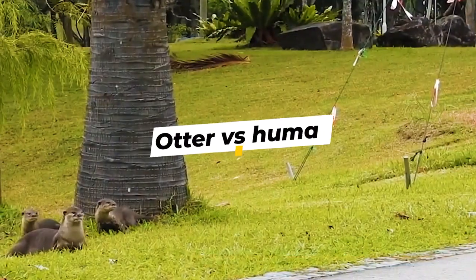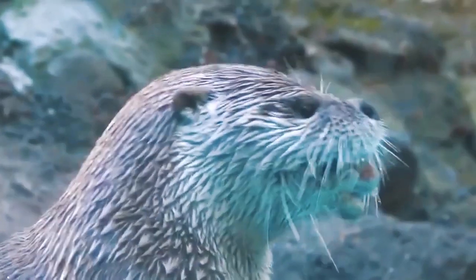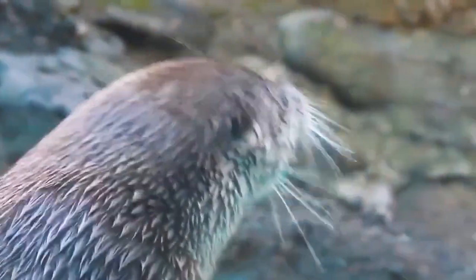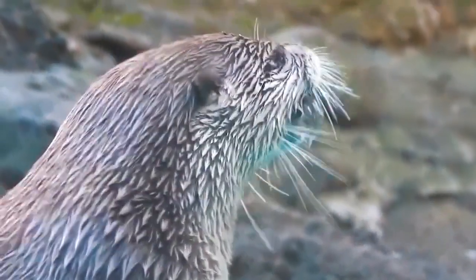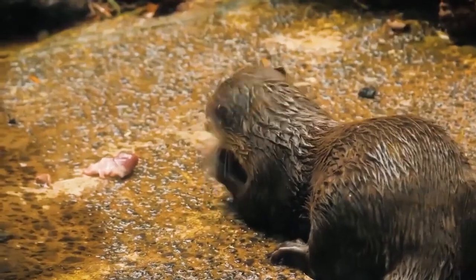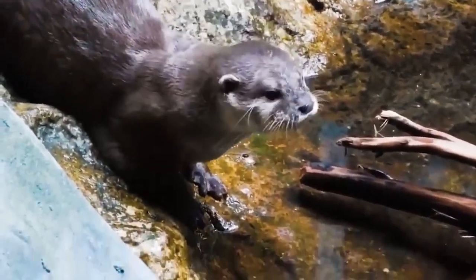Number 10. Otter versus human. Otters may appear to be gentle and cuddly, but they're still dangerous wild animals. Otters have a powerful bite and straight teeth, so if you see an otter on land or at sea, keep a reasonable distance of at least 50 yards between you and the animal and never feed sea otters. The perfect example is in this clip, where an otter attacks this woman.